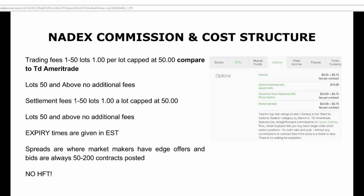Expiration times are going to be given in Eastern Standard Time, kind of like the time of this webinar, but I'm in Chicago, so I messed that up. So if you're on the West Coast and 1:15 rolls around and you're like, hey, the option said it expired at 4:15, what's going on? Just realize that, yes, the trading world revolves around New York. That's just something good to know.